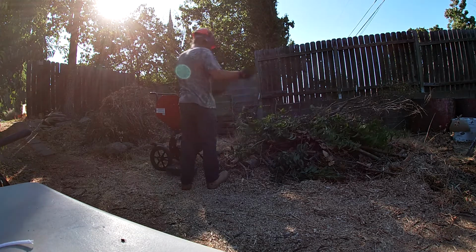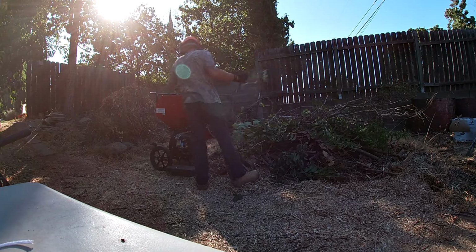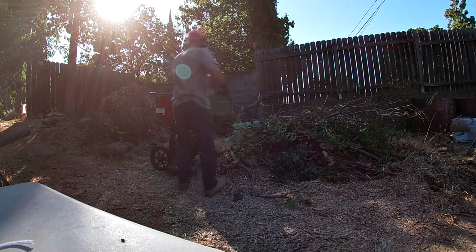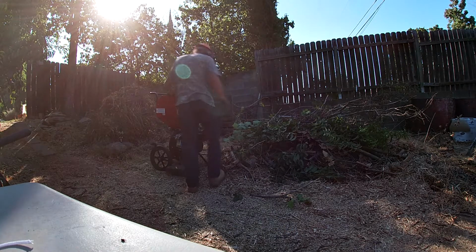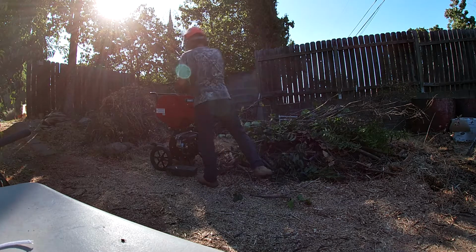So far, I'm really impressed with this chipper and everything that it can do and everything that it's put up with. I've fed wood into it that's way too big, but it just keeps on taking it. I've got really nothing but good things to say about it.